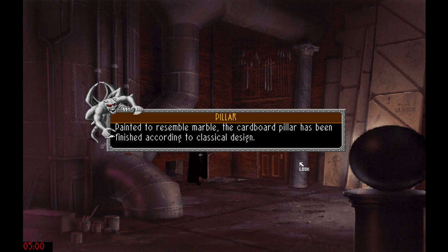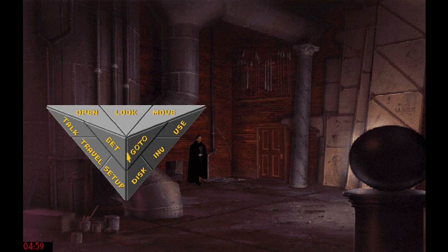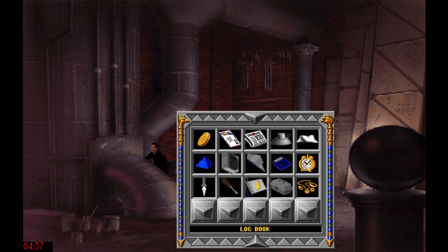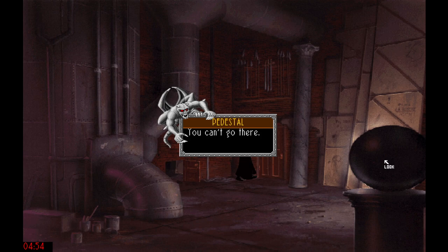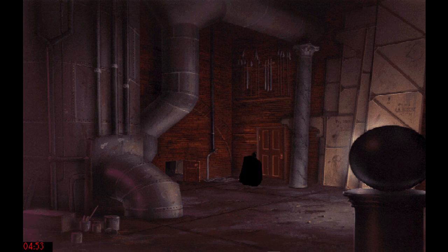Painted to resemble marble, the cardboard pillar has been finished according to classical design. Oh. It's a flathead screwdriver. Let's get that. I already used my previous one. You can only use a screwdriver once, if you've never used one. It breaks after you use it. You'd think that one of these days someone would invent a screwdriver that could be used multiple times, but that hasn't happened yet. Is there something on this? Grouped with others, a flat has been leaned face forward against the brick wall. Can't go there. You pry the pins loose from the hinges on the door. Okay.